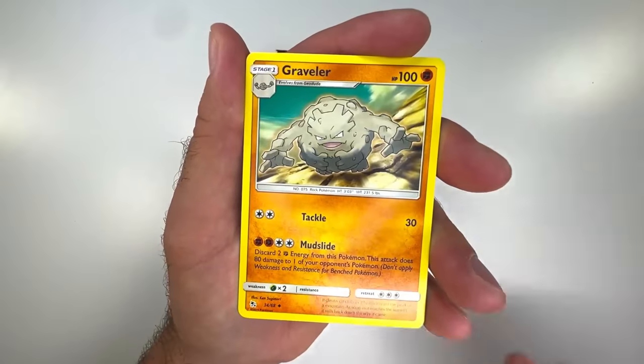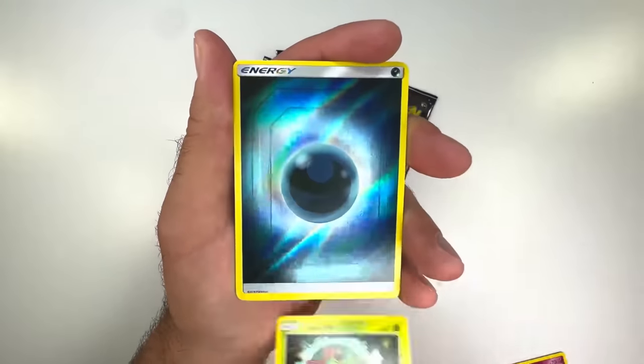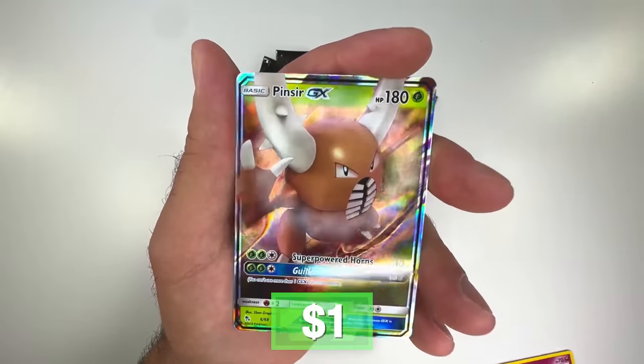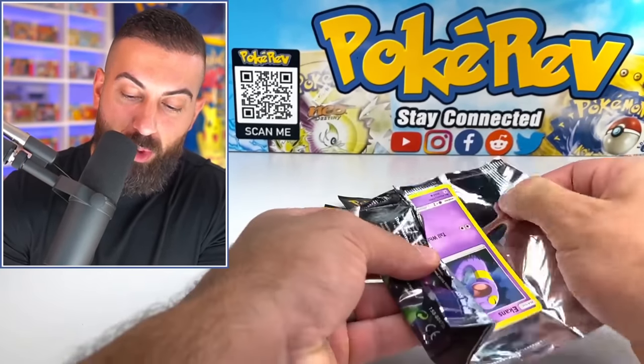That was the first time I ever opened up Hidden Fates, and of course I pulled it. Haven't seen it since then. Caterpie. Into, oh, Pinsir GX. All right, we'll take it. Okay, moving on to Mewtwo. I still think that Hidden Fates is one of the best modern sets.